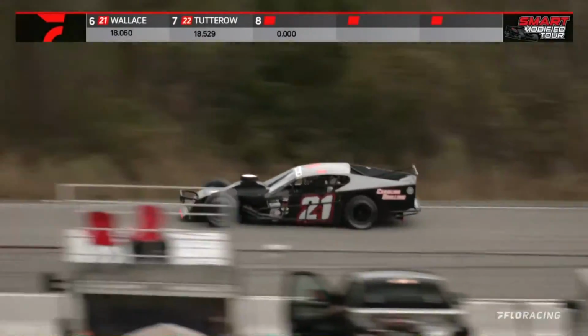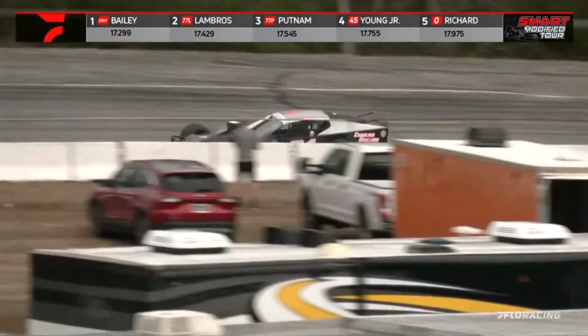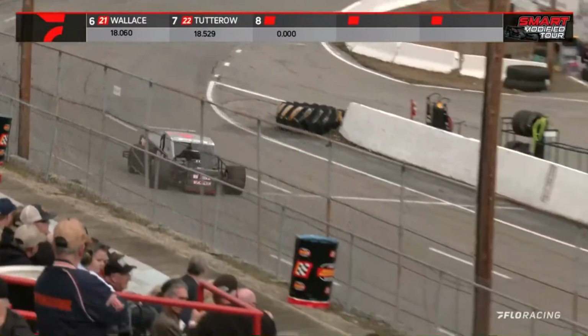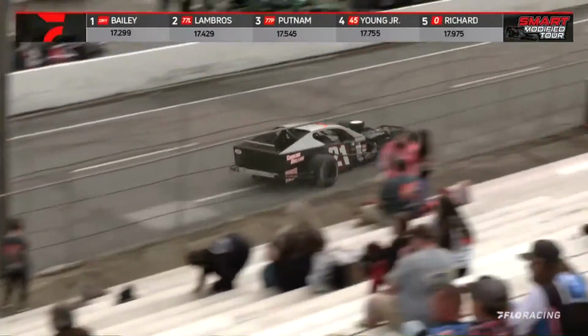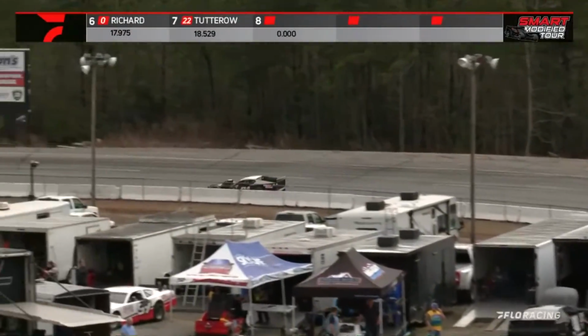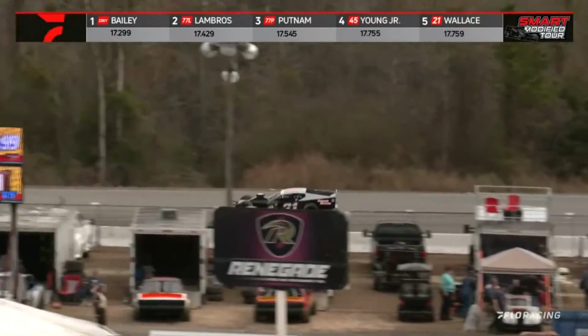First lap, just as we expected, pretty slow, 18.060. We're expecting Jimmy Wallace to break into the 17-second bracket this next time around. Let's see if he can handle it coming off the corner. Nice and easy on the gas, trying not to spin those tires. Jimmy Wallace jumps up to 5th quick. 17.759 for Jimmy Wallace.